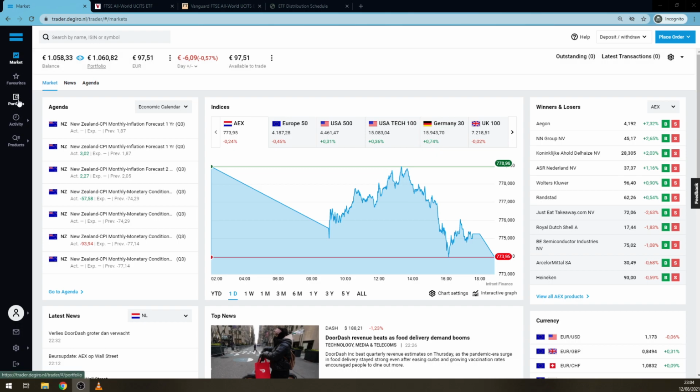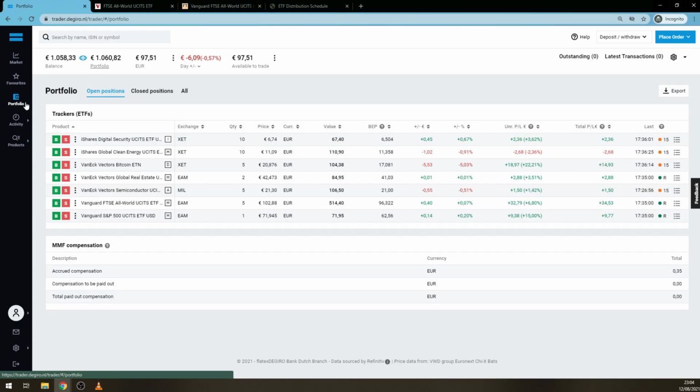If we go to the left to portfolio, we can see exactly what's currently in our portfolio, and we see right there this one is VWRL, so that's the Vanguard FTSE All World UCITS ETF USD distributing. So we see the current price is around 102 euros. We currently have 5 of these shares with a total value therefore of 514 euros.